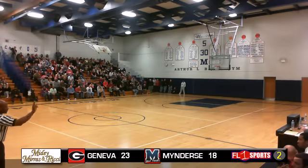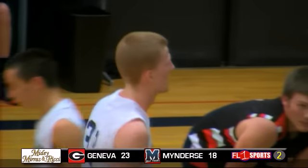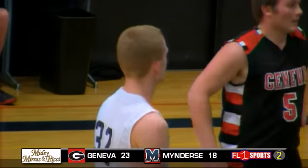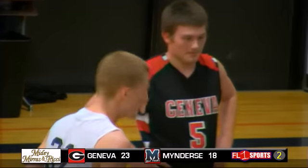So Ruddy is going to go to the free throw line. We've been talking about all the misses from Geneva at the line. There haven't been a whole lot of trips to the line for Mynderse, just two of three. And this will be their first trip to the line here in the second quarter.